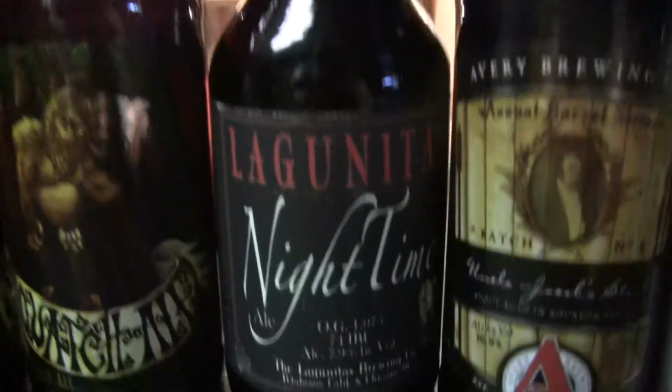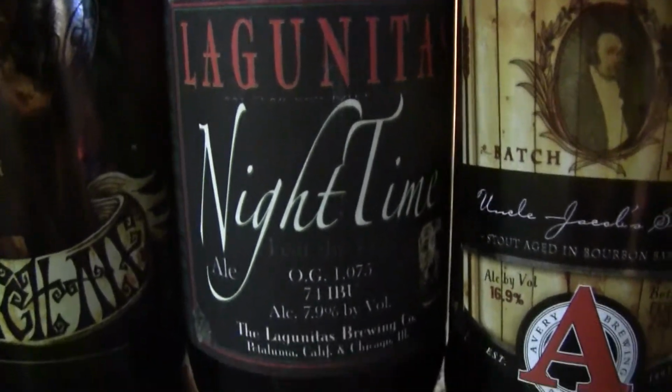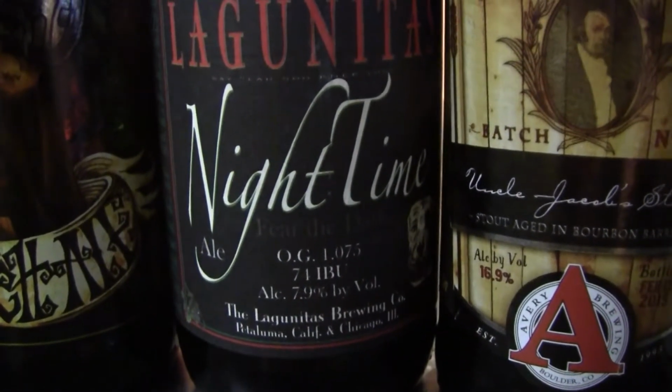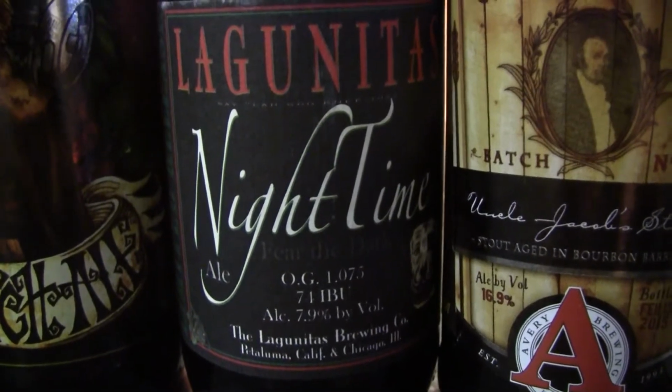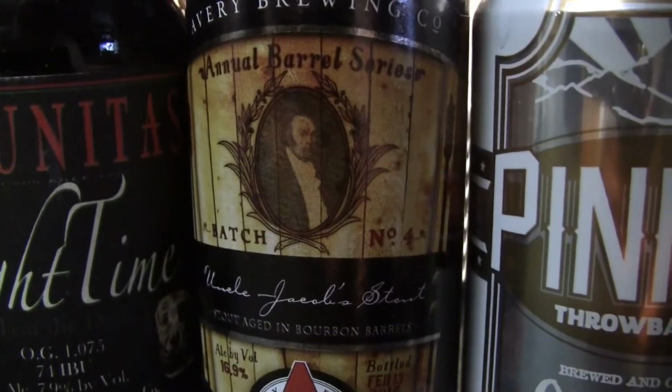And a lot of my subs have asked me if I had tried the Lagunitas Nighttime, and I told them I had not. I saw that they had it out there at the Barrel Chest, so I picked up one to review for you guys. And also, this is one they just got in from Avery.